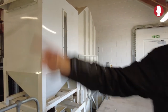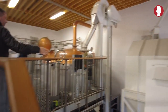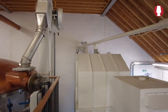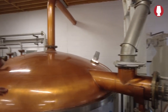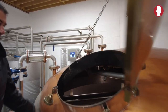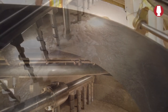So from the grist bins we go upstairs and then into the mash. You can see the conveyors bring it up and then into the mashing machine at the top. And then the wort comes in at the bottom and they'll mix and then into the mash tun here. So we've just mashed in and it's now sitting, letting the sugars fuse.